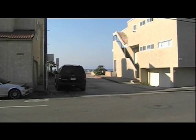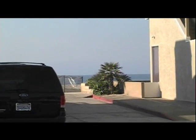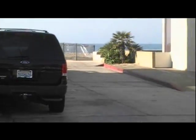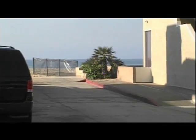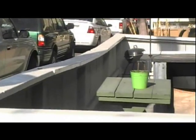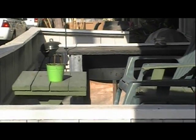View from our location. And our neighbor's place, Jason, but he's at work. No, it's Sunday. He's probably sleeping.